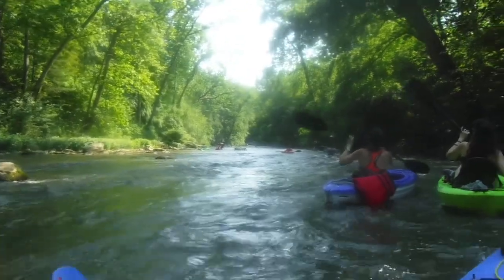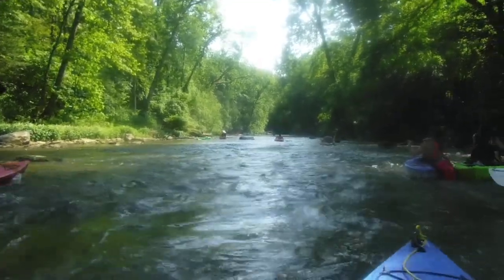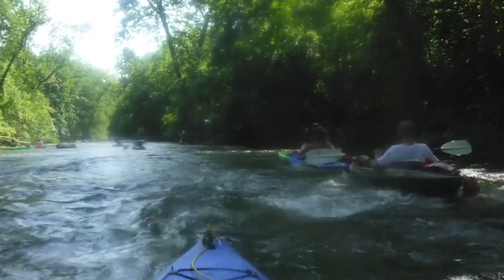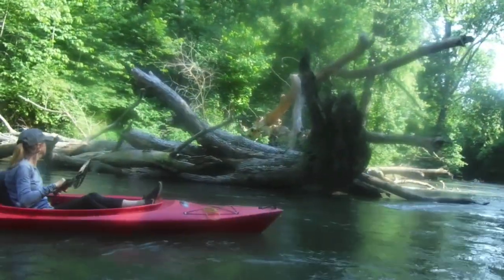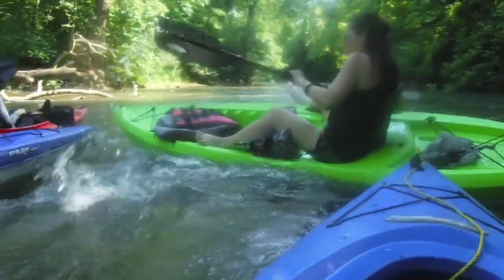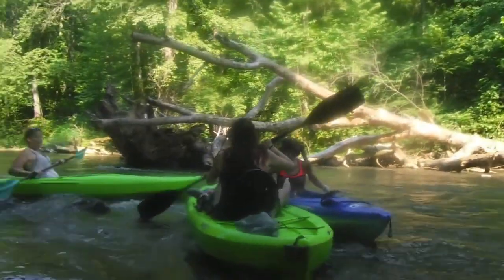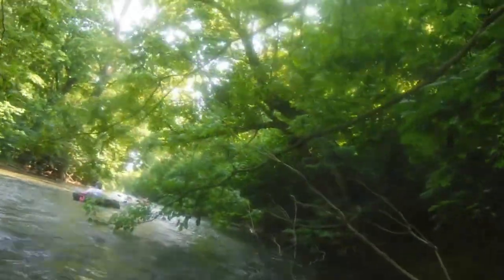Oh, I see that rock. Sometimes you don't see him until you're right there. Oh, let's see. They're all going into that rock. Oh, they bounced off. Look at this big tree in the middle of the creek. We have to go around. And down we go. Whoa! Are you off? No, but I'm getting... All right, so we had people hitting rocks there and getting wiped out. And here we're going into brush.